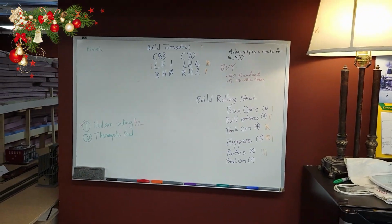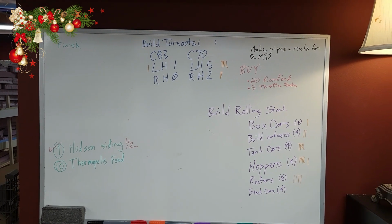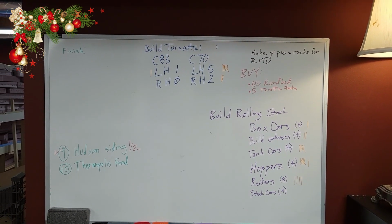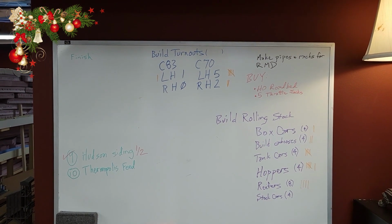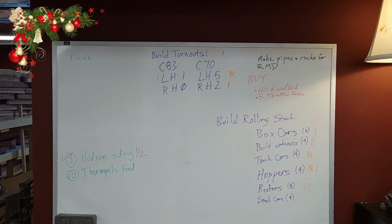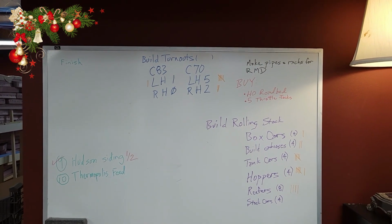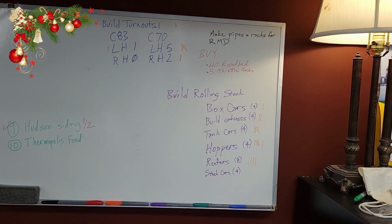This is kind of, I'm not sure you can read this. This is my whiteboard where I list the things that I need to do and mark them off as they've been finished. For example, build turnouts, code 83, left hand 1, right hand 0, and code 70, 5 left hand and 2 right hand. That was for Worland. I haven't updated it for Basin, which would be the next town. Lists some of the rolling stock I still need to build and shows how many I've actually built.